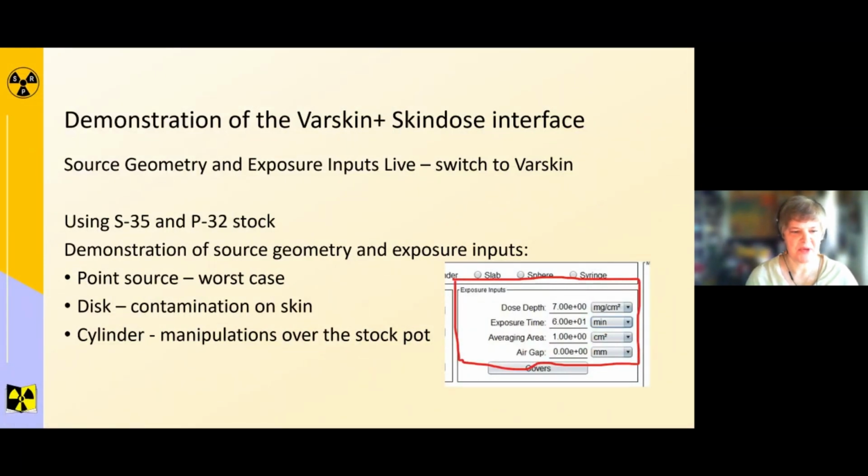It always takes a moment, but basically when I'm talking about covers, and I will show some slides in a moment when it starts moving forwards again, the thing with covers is typically you at least want to include a nitrile glove, which does make a big difference, particularly with the beta emitters, obviously.